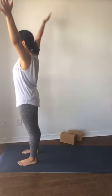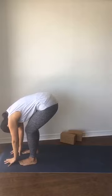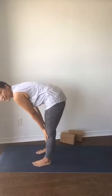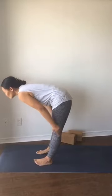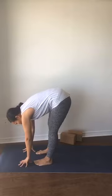Inhale, reach the arms up overhead. Gaze up as they touch. Exhale, swan dive. Fold forward. Lead with your heart. Bend your knees if you'd like. Inhale, come to a flat back. Hands on knees or shins. Exhale and fold. Place your hands down on the earth.